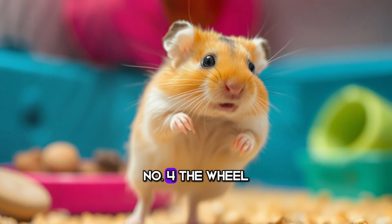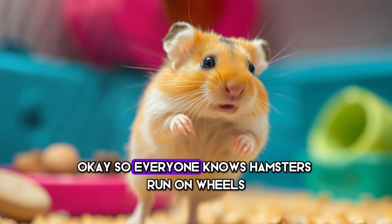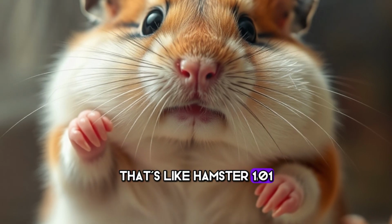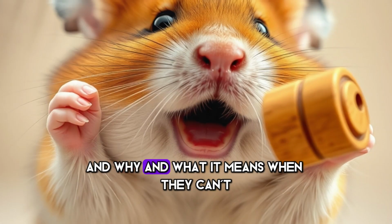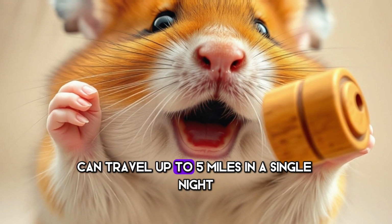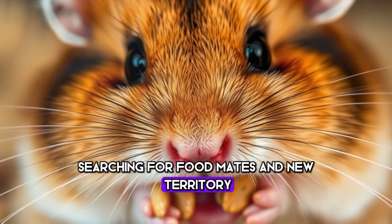Number 4. The wheel. The wheel, you guys. Okay, so everyone knows hamsters run on wheels. That's like Hamster 101. But what most people don't realize is how much they run, and why, and what it means when they can't. Studies have shown that Syrian hamsters in the wild can travel up to 5 miles in a single night searching for food, mates, and new territory.